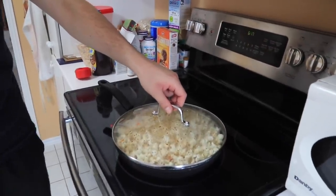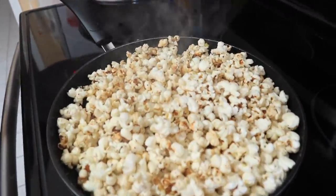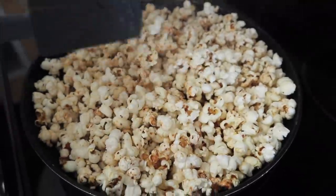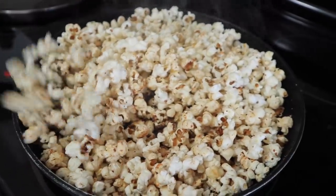Time to open this and hopefully it's not gonna fly everywhere. Oh my God, look at this. Oh my God, you can see the Reese's Pieces in it. You can see how brown and dark it turned. This side, look at this side, right here. Holy hell.